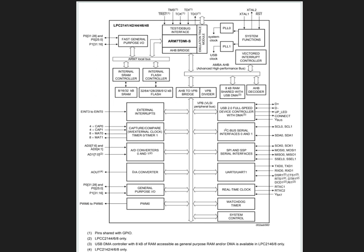The LPC2141/42/44/46/48 SRAM is designed to be accessed as a byte-addressed memory. Word and half-word accesses to the memory ignore the alignment of the address and access the naturally aligned value that is addressed, so a memory access ignores address bits 0 and 1 for word accesses, and ignores bit 0 for half-word accesses.